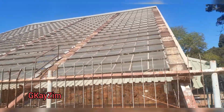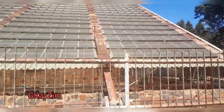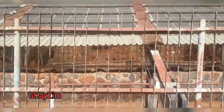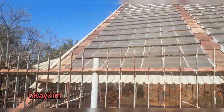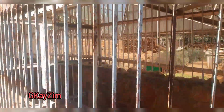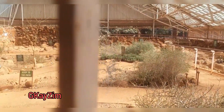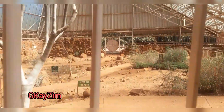So you see all those grasses there. They produce heat and heat the ground so that it creates a setup which looks like a desert, an environment like a desert. All those grasses that you see there. Wow. So they've created an artificial desert here at Botanical Gardens. Can you believe it? So this is an artificial desert that was created here at Botanical Gardens.